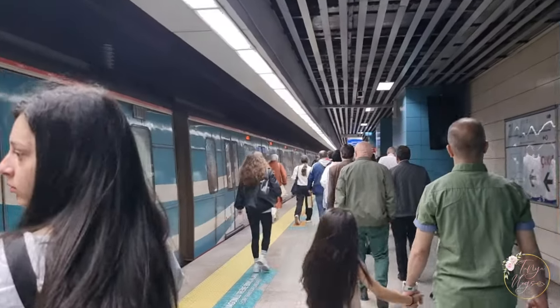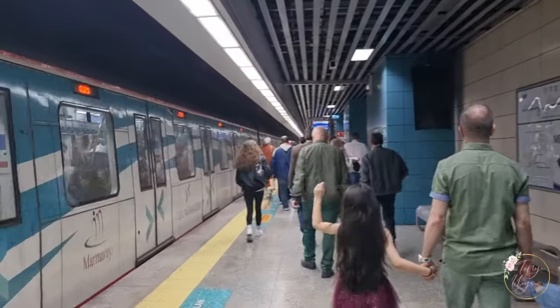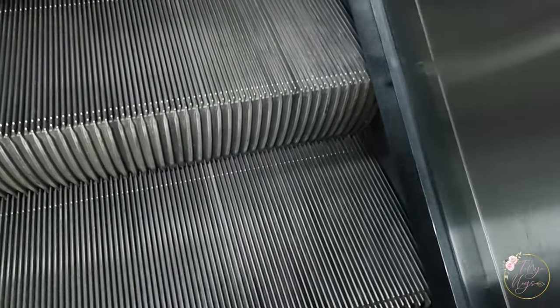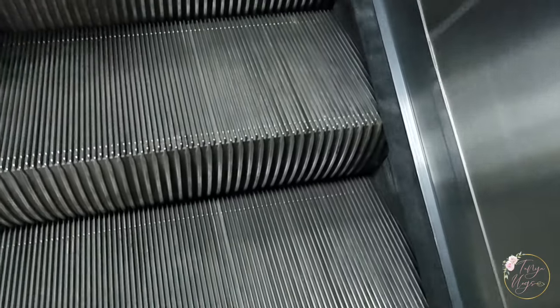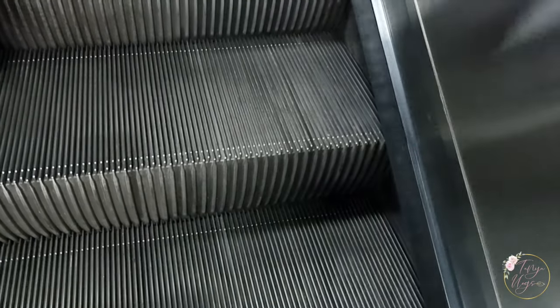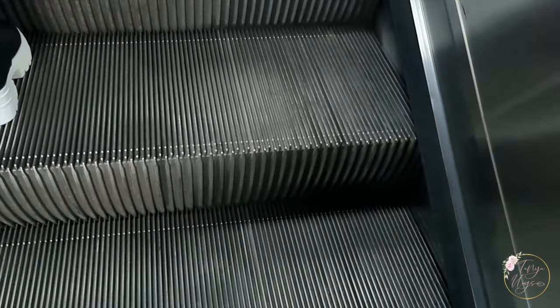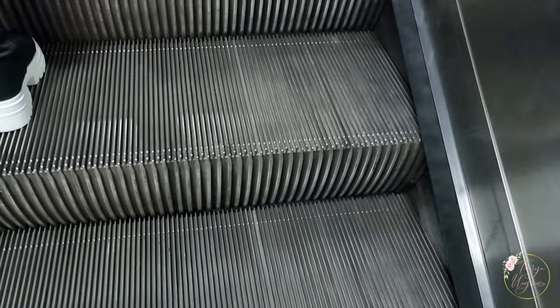Got off the train now, we're going to exit the station and then get a taxi to the mosque. Taking the escalators up now to exit the station. The ride wasn't very long at all, we just crossed the sea, so under the sea, we came under the sea to this side and that's it, very quick.